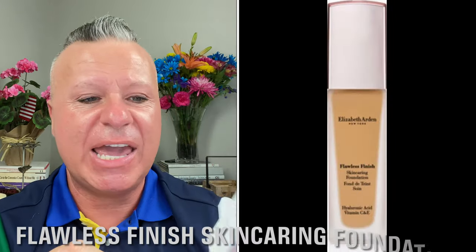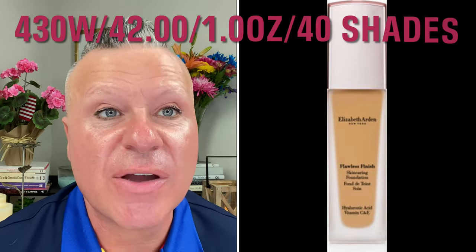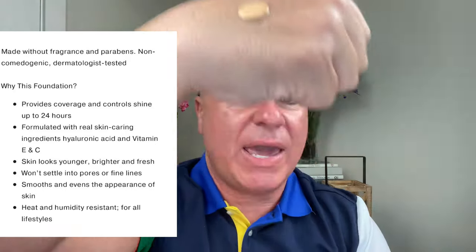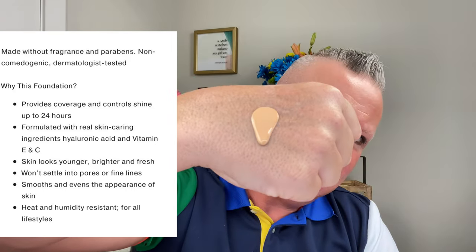Flawless Finish Skin Caring Foundation. And I got it in the shade 430W. So it is a skin caring foundation with a 24-hour wear and a nourishing makeup. Now this is where it kind of caught me because I thought it was very interesting. It's supposed to be a lightweight. So let's see. Yeah, it runs a little bit. I mean, it's not super runny, but it's got a little bit more of a run.